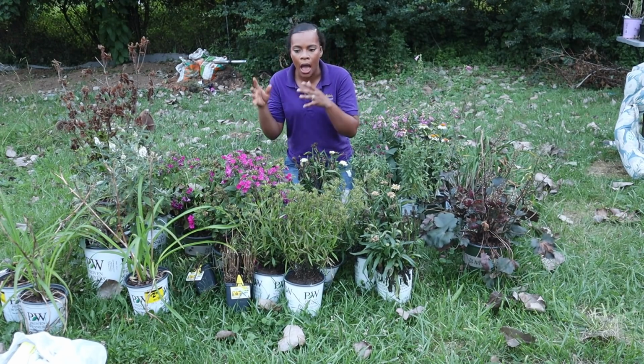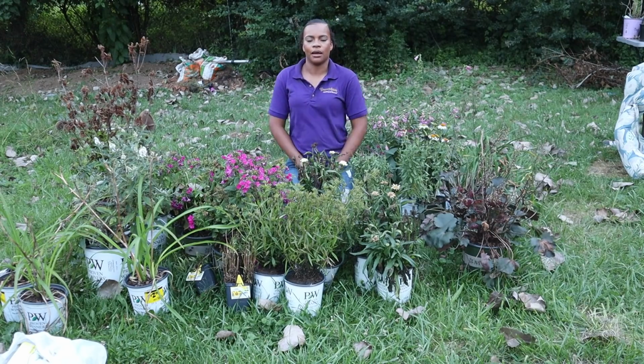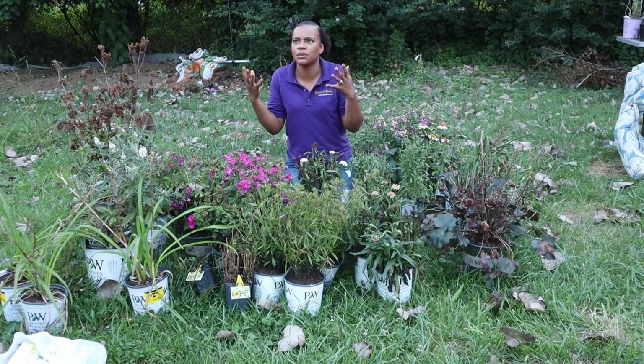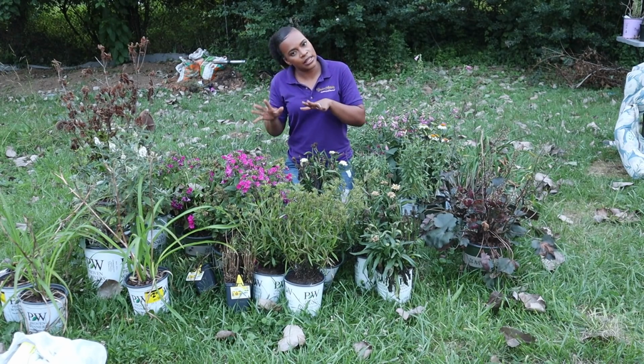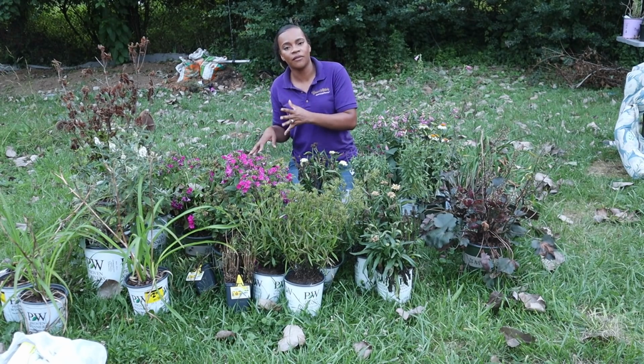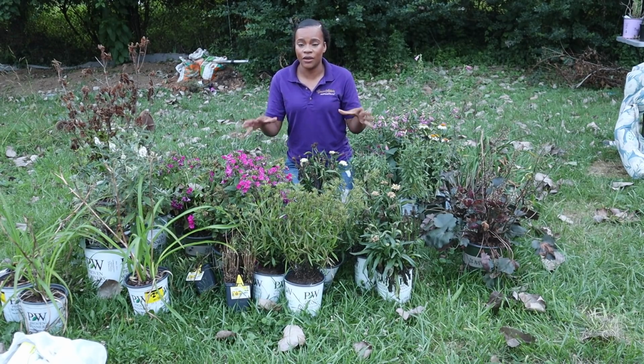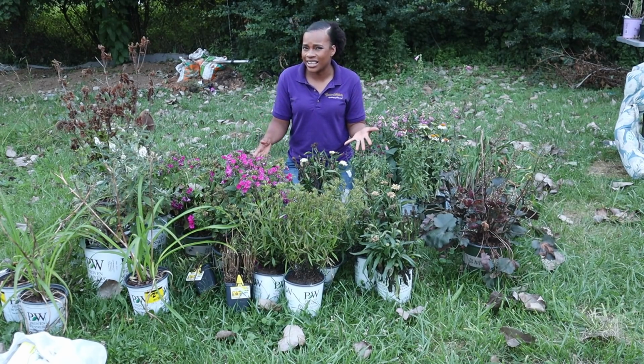They look amazing. The next season they did not come back. They did not come back. They died, like literally fizzled out, died. So I was like, okay, maybe because I planted them a little bit too close to the arborvitae, so it sucked all the moisture, all the nutrients away from the plant. Maybe that's why they did not survive.